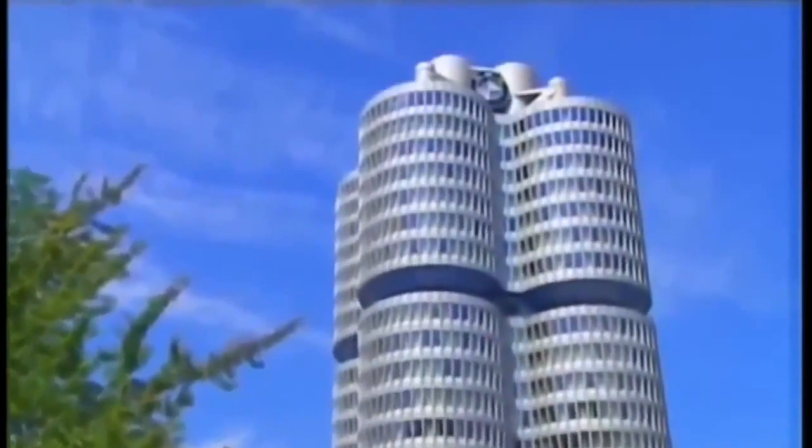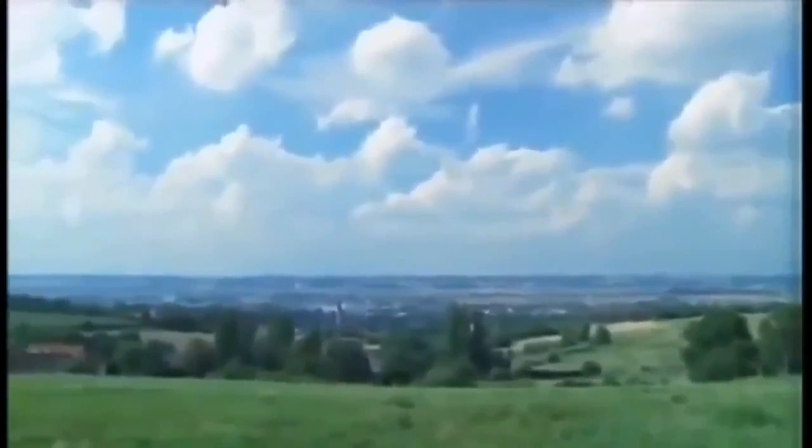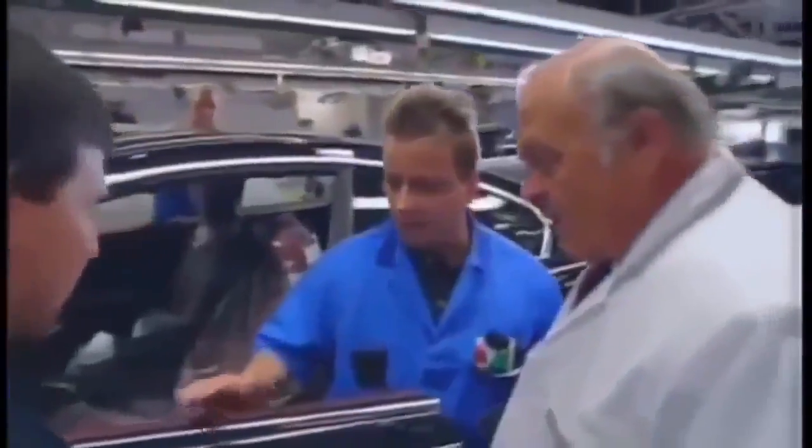The BMW headquarters are in Munich. The new sports car will come to life about 100 kilometers away, in the town of Dingolfing. It's home to one of the largest automobile factories in the world. Hans Glass is the factory manager.